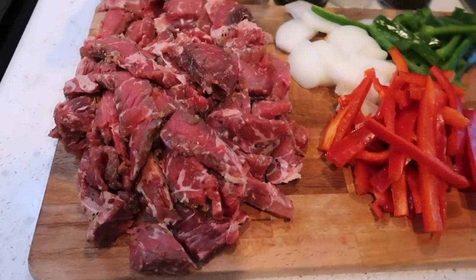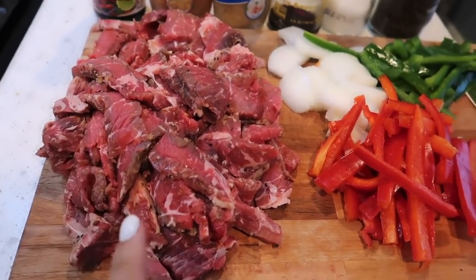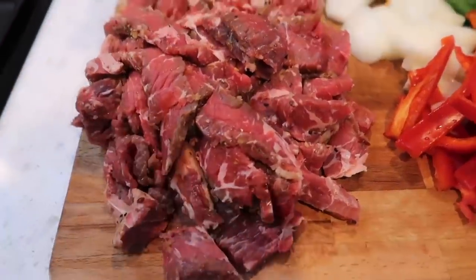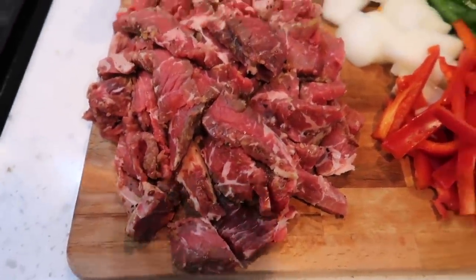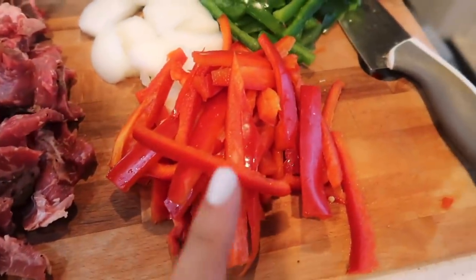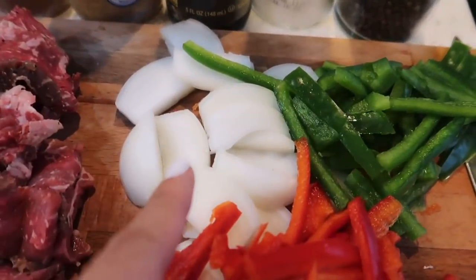I actually use the steak from the other day and I cut it into really thin slices. So I cut them in small and thin slices. You'll need pepper. I chose red pepper and green pepper. And then I have a whole onion here.